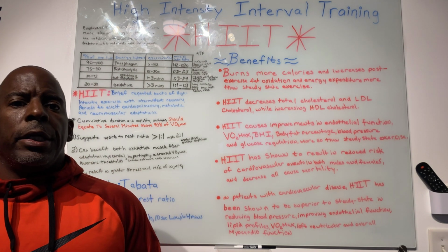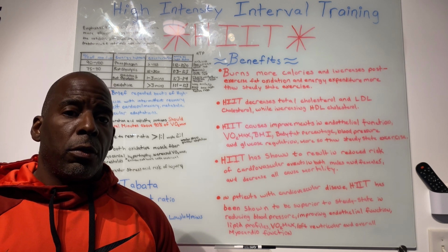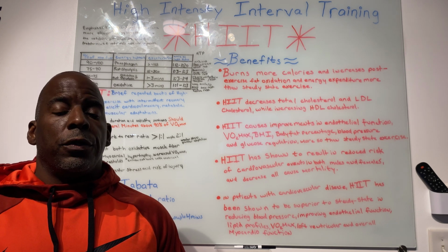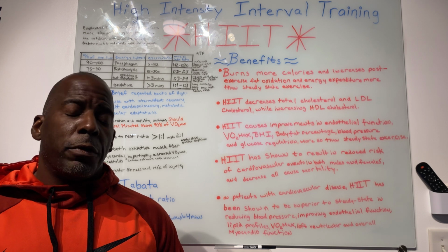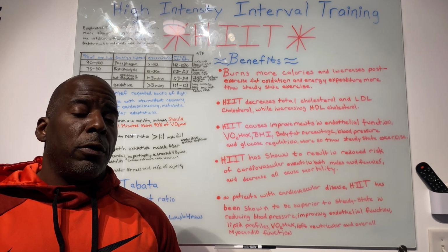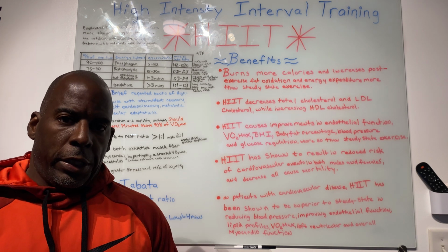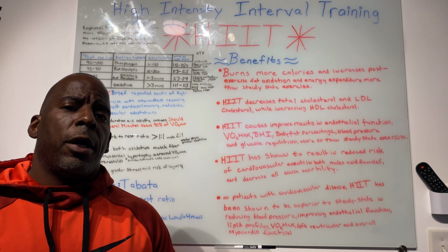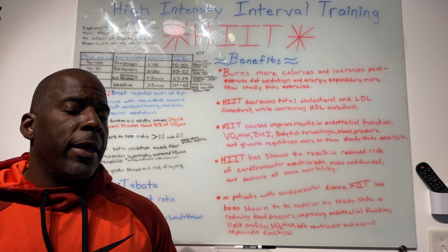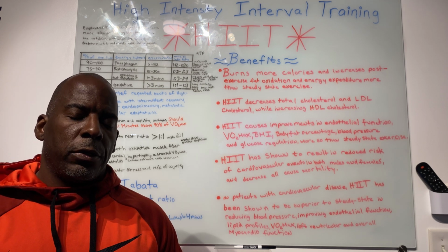So, is HIIT right for you? Well, that depends on what is your fitness goal. If your fitness goal is to get big and bulky and super strong, maybe not. Is HIIT for you if you're looking to get powerful and be able to move weight fast and create force quickly? Absolutely. Is HIIT for you if you're looking to actually drop a few pounds and get back into a size that you may have been last year or a few years ago? Absolutely. But with everything, always seek professional advice.